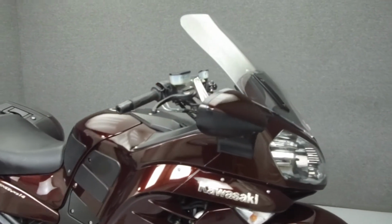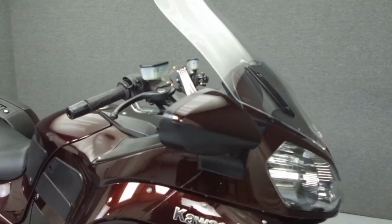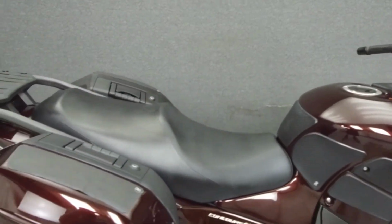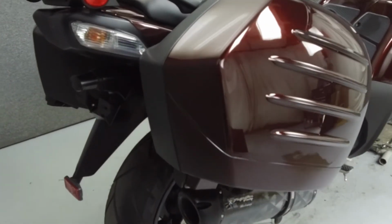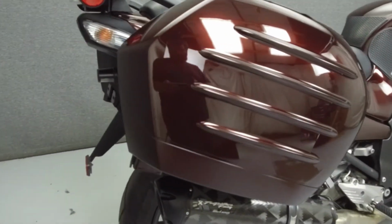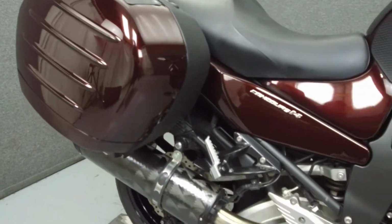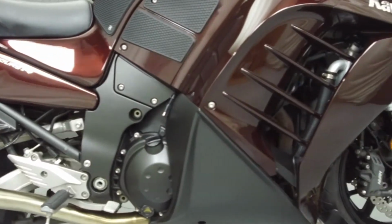Today we're going to take a look at this 2012 Kawasaki CONCOURS 1400 with 15,047 miles. Powered by a 1,352cc engine with a 6-speed transmission, the CONCOURS puts out 102 foot-pounds of torque at 6,200 RPM. It has a seat height of 32 inches and a wet weight of 688 pounds.